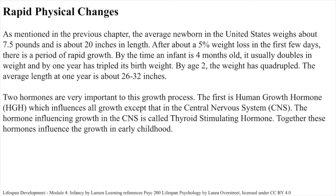2 hormones are very important to this growth process. The first is human growth hormone, HGH, which influences all growth except that in the central nervous system, CNS. The hormone influencing growth in the CNS is called thyroid-stimulating hormone. Together, these hormones influence the growth in early childhood.